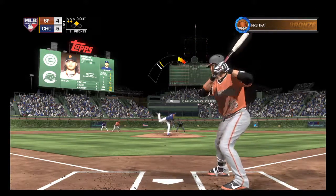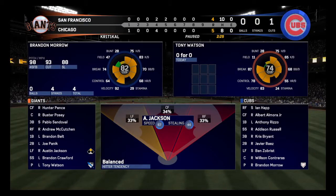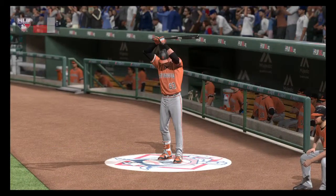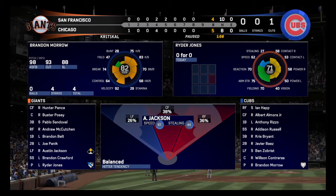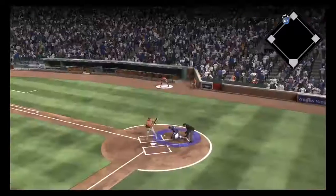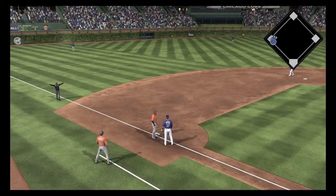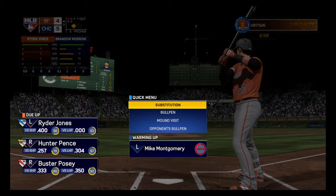Looking for the K. Here's the pitch. Fastball swung on and missed for the first out. Coming in, Tony Watson, as he'll look to bring it home for the Giants. Number 63. In the dirt. Throw goes to third, and he is in there at third as the possible tying run. And he's going to make it up to third here as he advances on the wild pitch.